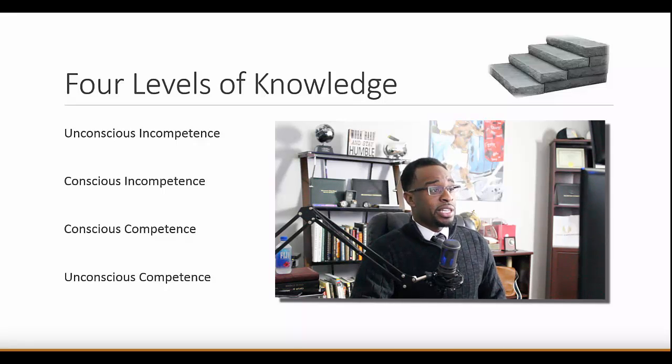But the 4 stages of trading go as follows. It's the unconscious incompetence stage. Then there's conscious incompetence. Following that is going to be conscious competence. There we go. Excuse me. And then lastly is the unconscious competence stage.